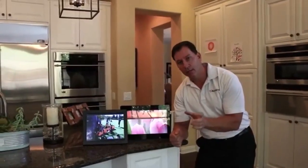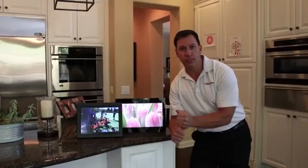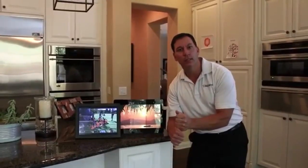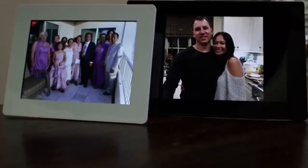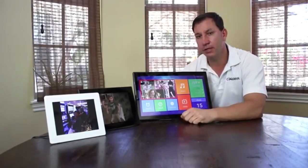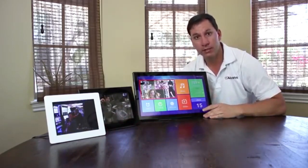Hi, I'm John Wolico, President, CEO, and co-founder of Aluratek, and I'm excited today to talk to you about the evolution of the digital photo frame. So 10 years ago, when Aluratek launched into the digital photo frame category, the only way to get pictures from your camera onto the digital photo frame was either removing the SD card, inserting it into the slot on the back of the frame, or taking a USB thumb drive or flash drive and transferring the pictures from your computer over onto the frame. Well, with the latest and greatest technology, I'm excited to show you how you can incorporate Wi-Fi technology using your smartphone to make that photo transferring process much easier for everybody.